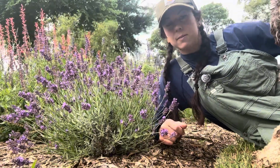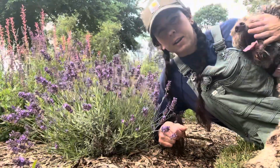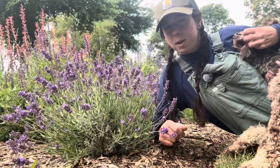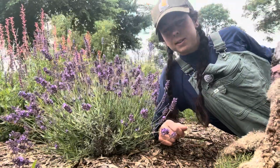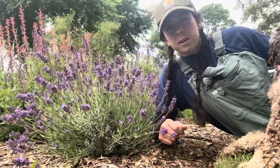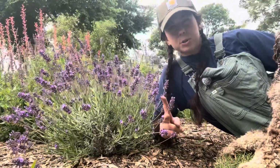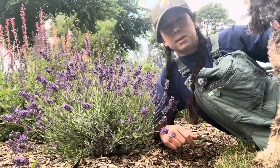I do happen to be blessed, or cursed, however you want to look at it, with extremely rocky soil. I live on a huge limestone formation out here in Hill County, and that may help some with the lavender, but for the most part, I have been able to kill all the lavender that I've ever purchased except for 2 varieties.